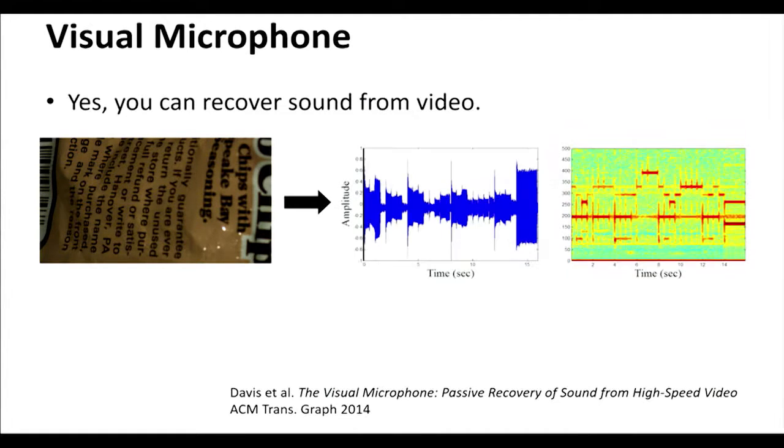And the obvious question now is whether this can be used to recover sound from videos. And the answer is yes. So in the case of the chip bag, here's the recovered sound from just the silent high-speed input video.